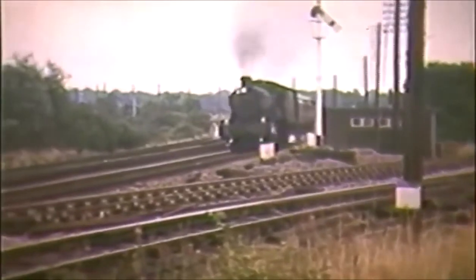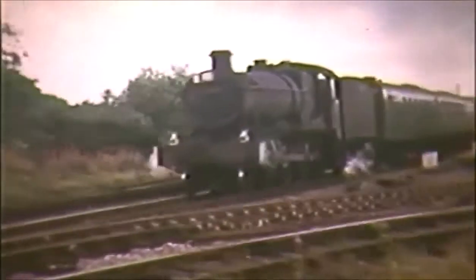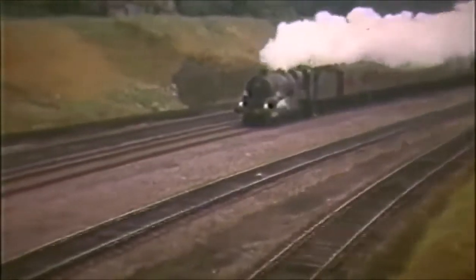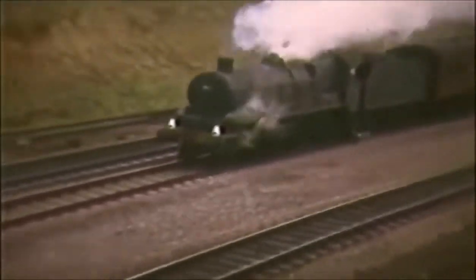Tyseley's 6925 Hackness Hall rounds the curve to North Junction with an inter-regional train. At Lapworth, the quadruple section began as far as Olton. Two Castle-hauled passenger trains passed Lapworth, the second on an inter-regional Margate to Wolverhampton service.